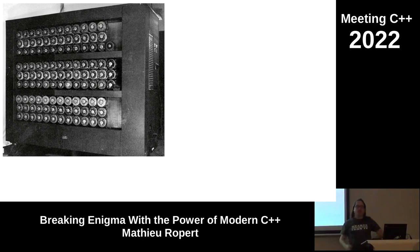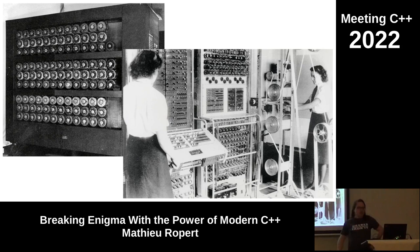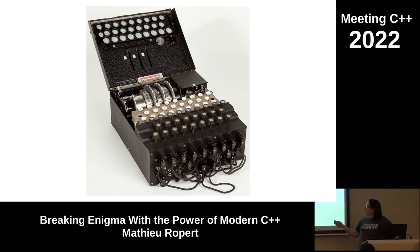That distinction goes to ENIAC, which was made about a couple of years after World War II. It's also made by Alan Turing. It's following the same principle, but it's actually general-purpose. You can see those two ladies are actually trying to program it to do something, unlike the original one, which can only do one very specific thing. And all that stuff has been made to crack this interesting piece of German engineering that we're going to be talking about for the next hour or so.